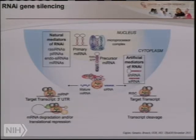So I'm going to be mainly focused on this side, which is where we're using artificial mediators of RNAi, predominantly known either as short hairpin RNAs or shRNAs, or small interfering RNAs or siRNAs, which interact now with just one member of the family, AGO2, to induce target transcript cleavage. The reason that this occurs is because in this case, the artificial mediators have to have an exact match in terms of sequence between the siRNA and the target transcript. And this can interact with any part of the target transcript: 3' UTR, coding region, or even the 5' UTR.